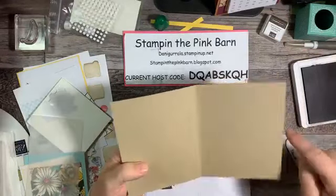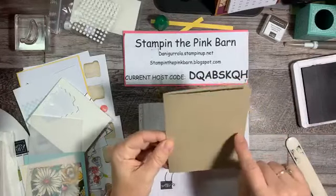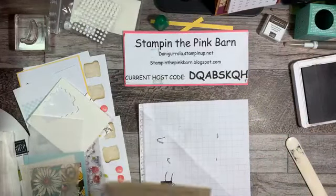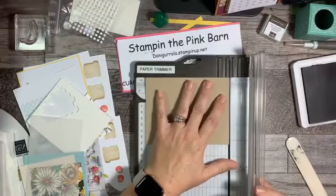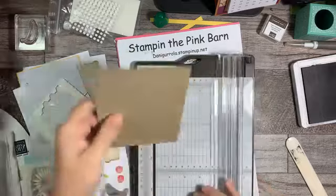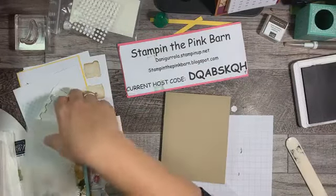So again, 8.5 folded in the middle. Now it is 5.5 by 4.25. I better check this because it looks like it's kind of longer than 5.5, but I don't think it is. Nope, it's 5.5. It just looks very oddly big to me.